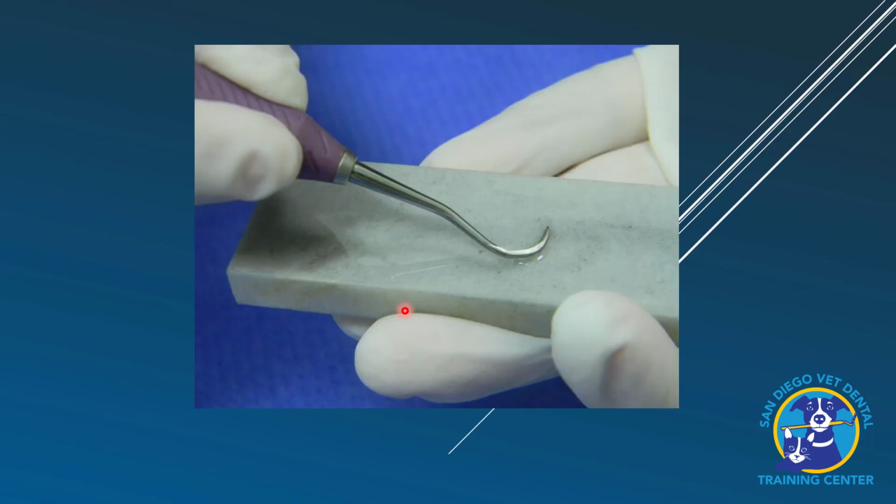How do you sharpen an instrument? All you need is an Arkansas stone and some oil, and you put it on the stone the way it's going to be used in the mouth, which would be parallel. Bring it off 20 degrees. So 20 degrees, remember, is a peace sign, and then just go back and forth and back and forth. So this will show you how to do it. And you should be sharpening weekly or more often.